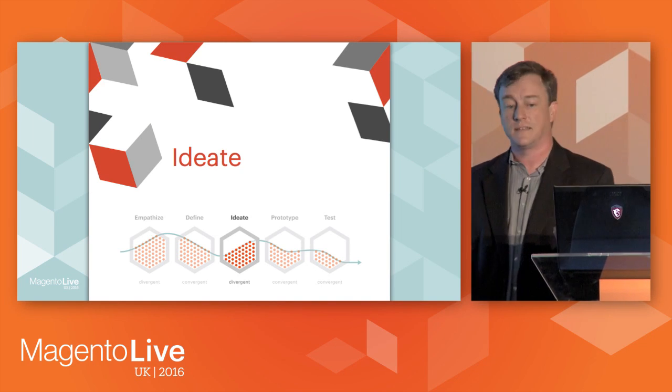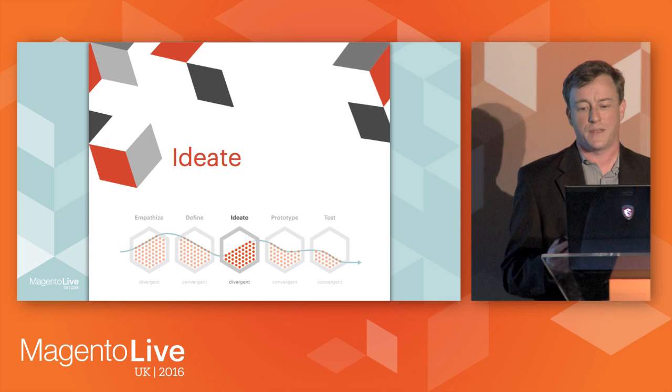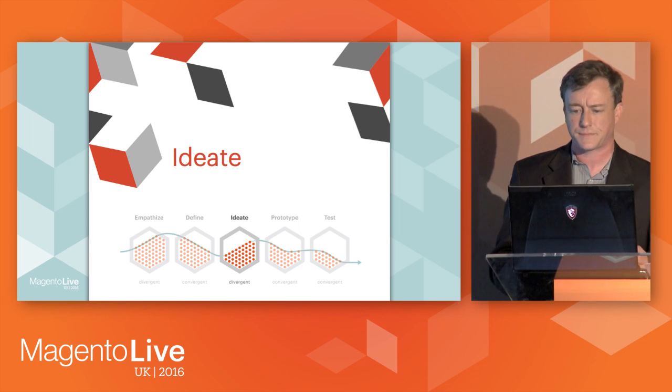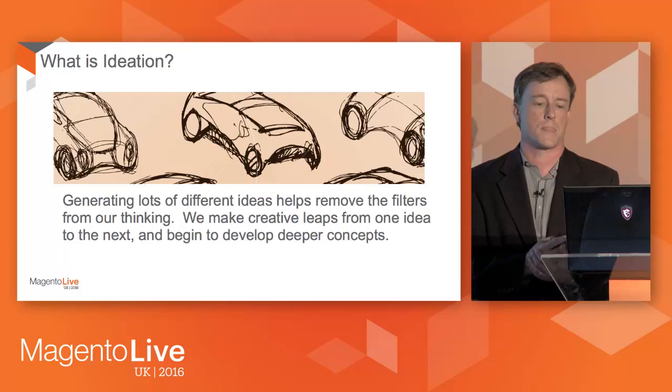All right, so that's defined, at least the basics of it. So with those problems defined, let's start generating those ideas in the ideate phase. Ideate's about taking the problem you just defined and creating ideas to solve it. It's about finding a solution and letting your creativity go wild.